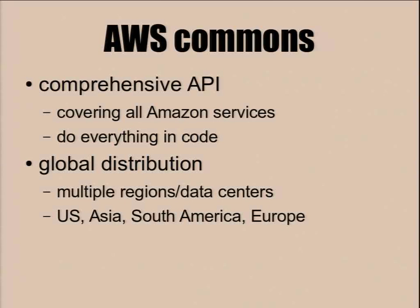Because they're all AWS options, they have some things in common. One is a comprehensive API that is not necessarily easy to learn or use, but it does cover absolutely everything. Anything you can do on AWS or its subsidiary services can be done through a web services API. And in some cases, certain things can only be done through the web services API. That's not necessarily true with all of the other clouds. With some of the other clouds, you have to do certain things through their GUI tool, which is a little irritating if you're managing a lot of servers.